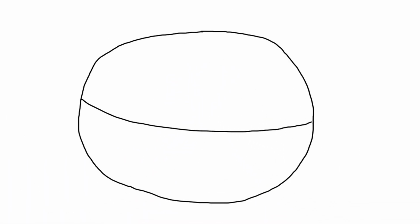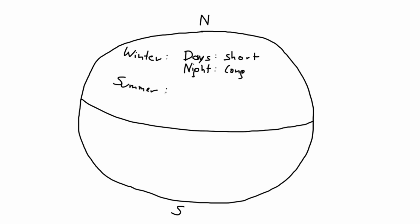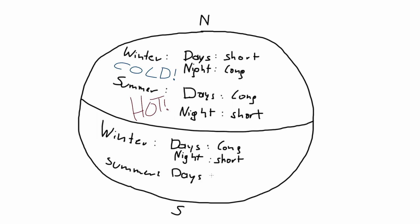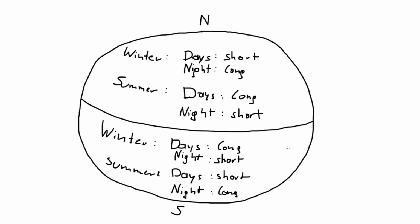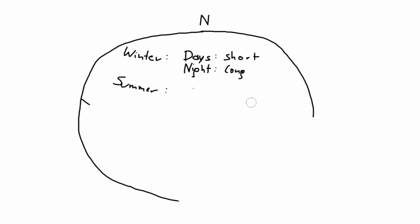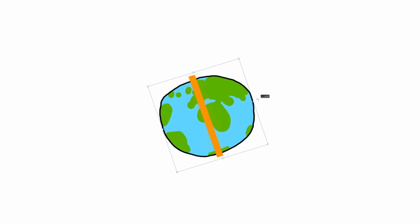So what has this to do with day and night and that things? You may have noticed when living in the northern hemisphere that in winter the days are short and night is long, and in summer the days are longer and night is short. And maybe some very intellectual dudes of you may have figured out that winter is cold and summer is hot. Amazing, I know. And in the southern hemisphere it's exactly opposite. So why? It sounds complicated, but this all has to do with our not vertical Earth axis.